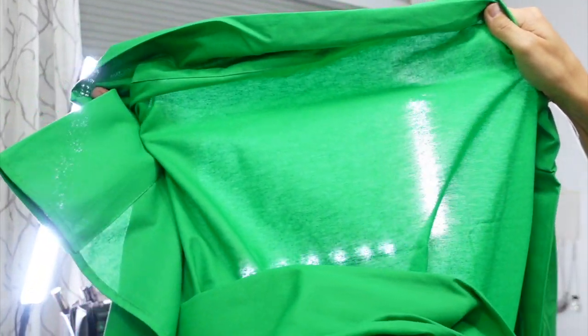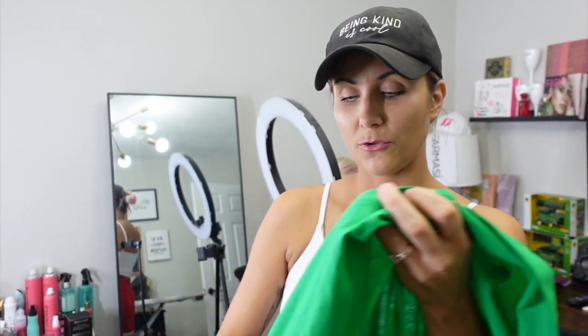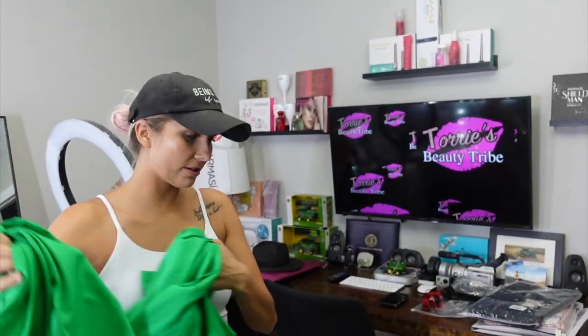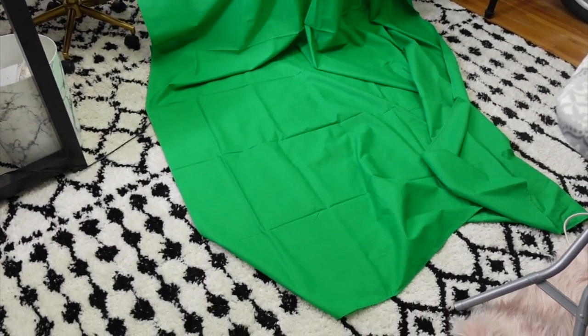Just for review purposes, if you're not gonna have a blank wall behind it, if you're gonna have some lights or something, you might see through it. So just a heads up. But I wanted this for up against a wall, so I didn't really care about that. I'm gonna shake this out here. It is 6 foot by 9 foot, and actually the lines are not too bad in it.